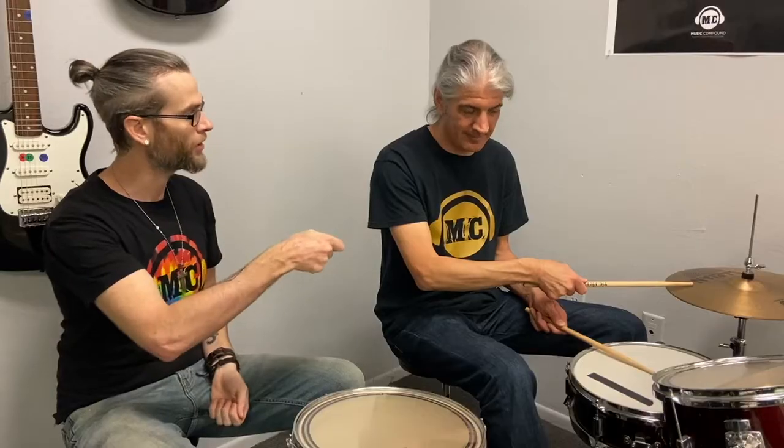Okay, let's give it a go. Now you want to start right away with the kick and the snare. So you're going to hit the kick and the hi-hat at the same time, and then you're going to hit the snare drum and the hi-hat at the same time. And that's when the double hit happens, so you'll just hit the hi-hat at that point.